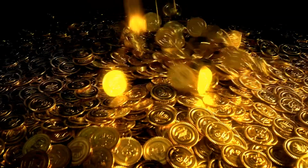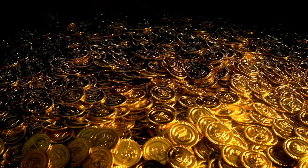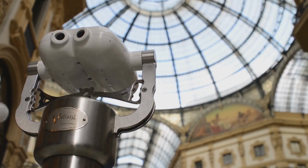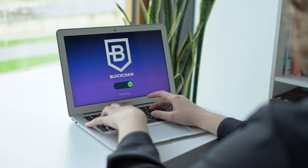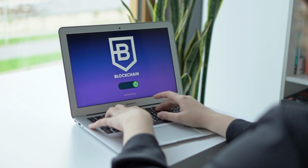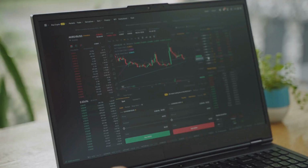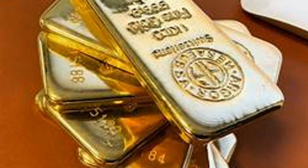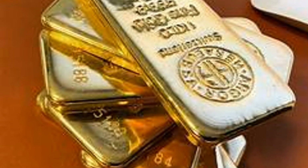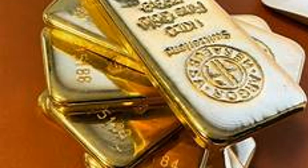So there you have it, a breakdown of how your gold and silver purchases can be tracked in today's digital age. From the watchful eyes of the government to the digital footprints we leave behind, privacy is becoming increasingly elusive. But don't despair. By understanding the various ways your transactions can be monitored, you can make informed decisions to maintain a level of discretion over your precious metal investments.